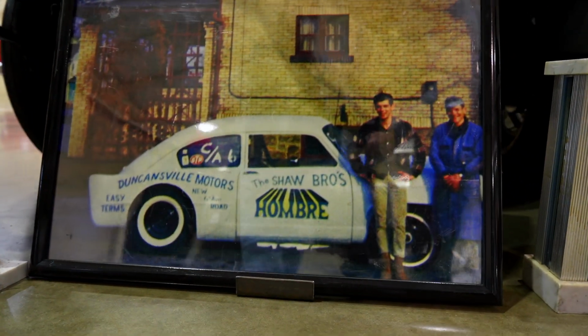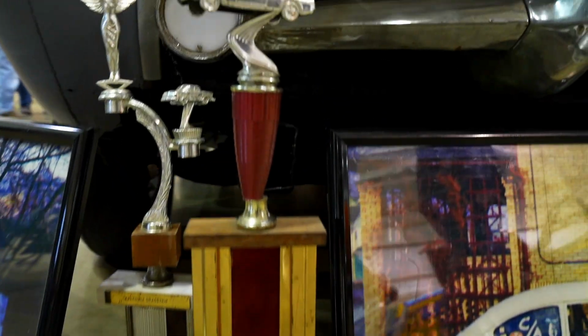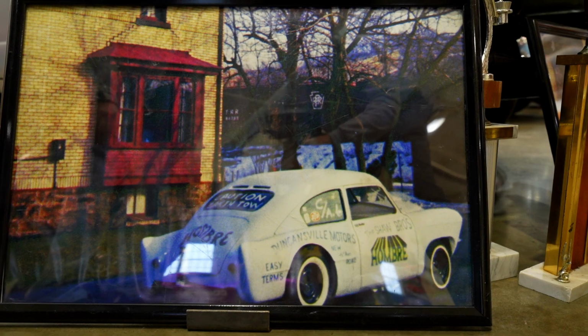And these are trophies from Peterson Memorial Dragway. It was in the Altoona area. You can see how old the picture is. Look, there's a PRR railroad car in this picture in the background. Wow, huh? They ran C-altered.